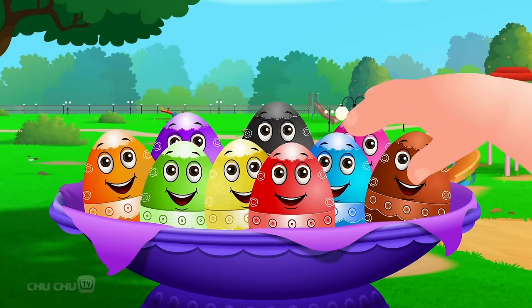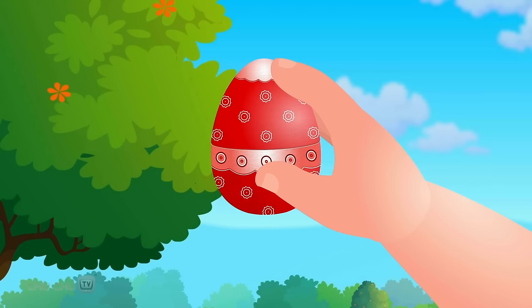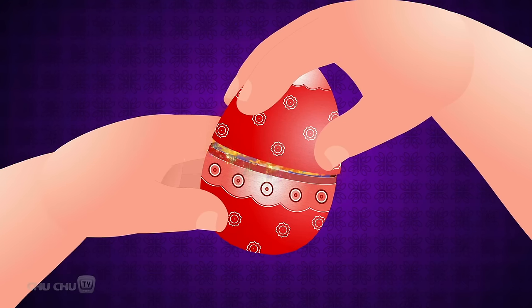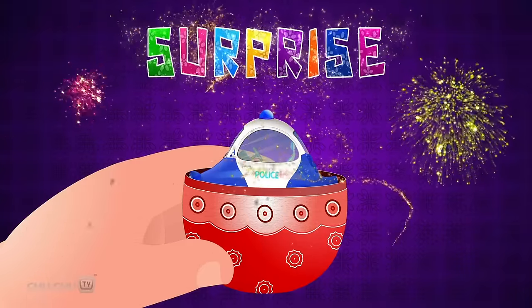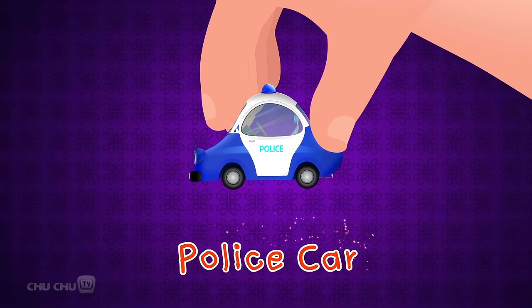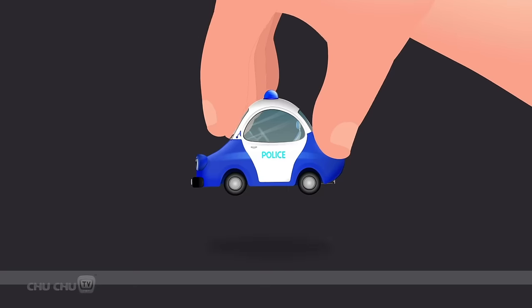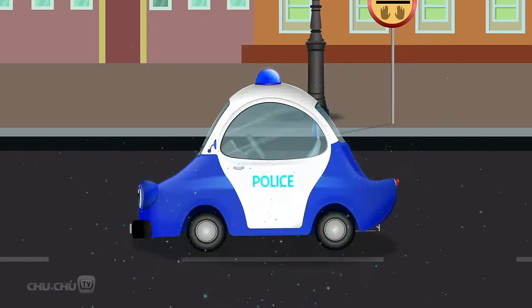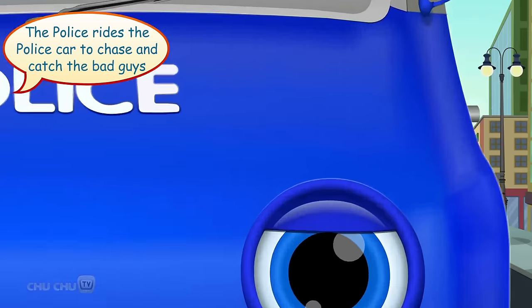Pick me! Thank you! Shall we open the red egg? Open! Open! Surprise! It's a police car! Yay! A police car! The police rides the police car to chase and catch the bad guys.